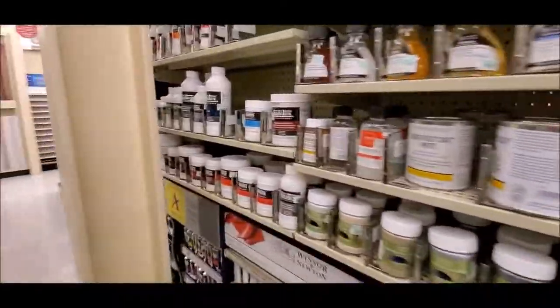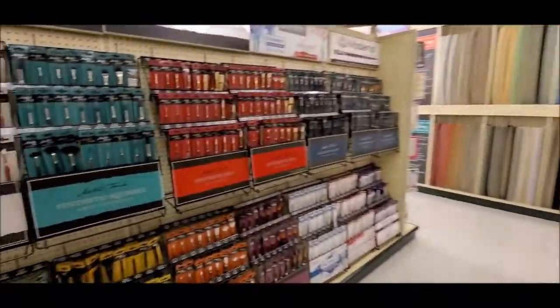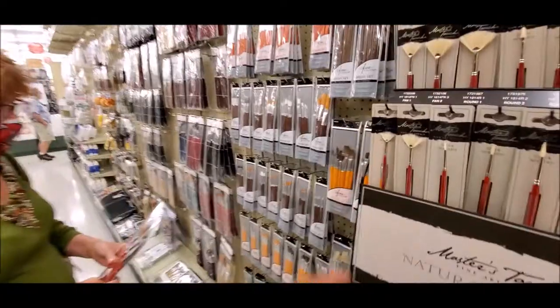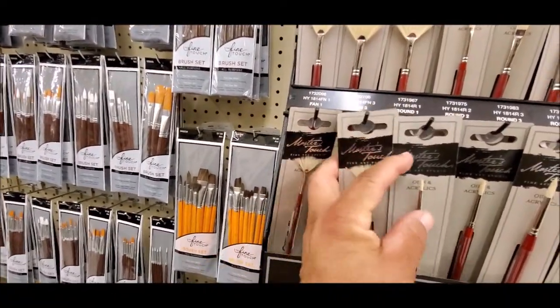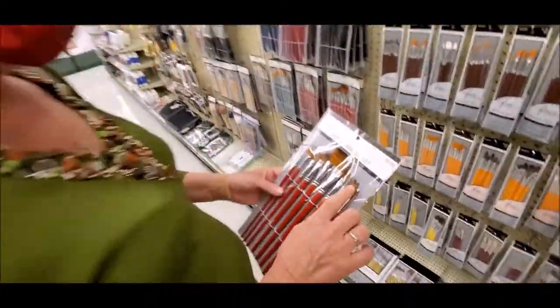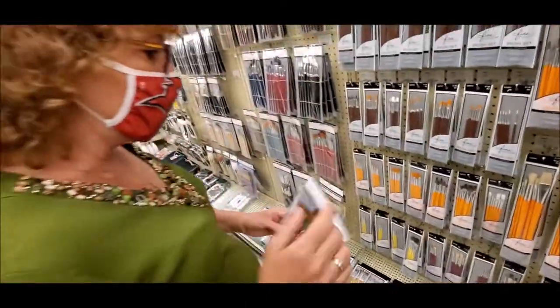Alrighty. It's looking all good in here. They got a lot of stuff. I'm telling you, if you got an imagination, you can do it here. Oh, that's that thing like Bob Ross used that I seen. The fan brush. The fan. The fan brush. And then here's your acrylic brushes to make different designs like leaves, like I've got for my nails, but bigger.